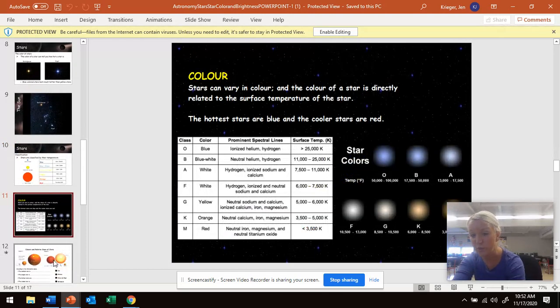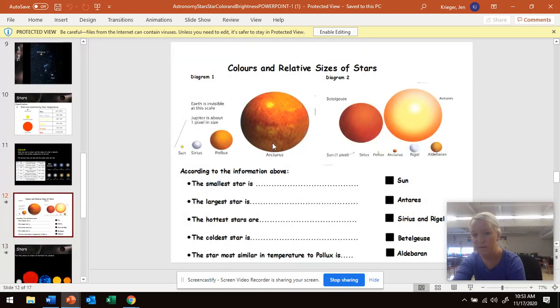So stars we know vary in color, and the color of a star is directly related to the temperature of that star. So the hottest stars are blue and the cooler stars are red. So here again, if you want to pause the video, focus on the color, the surface temperature, and colors and relative size of the stars.